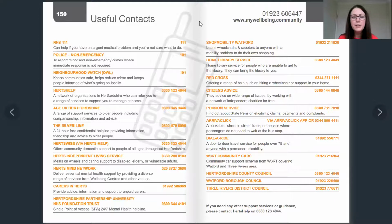At the back, we have this useful contacts section here. The useful contacts is just some contact telephone numbers. It's just a small proportion of what we have available listed on our website, but there's just a few key ones here, just so that that information is readily available.